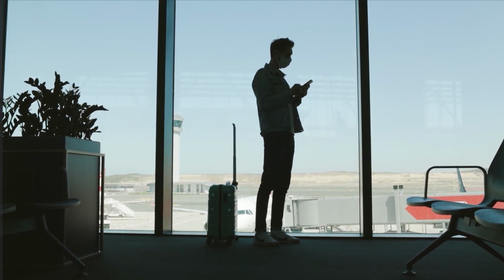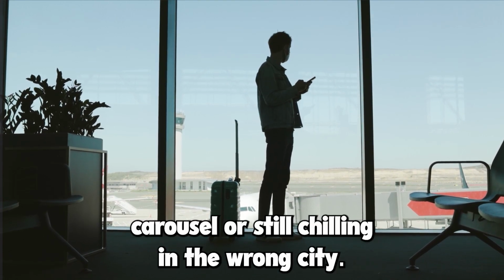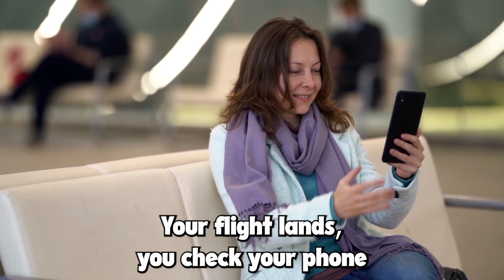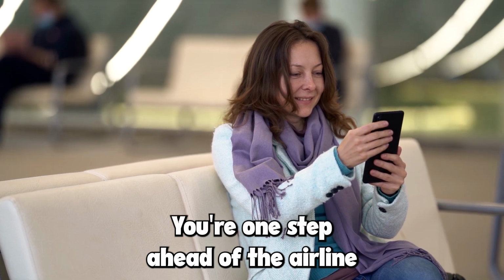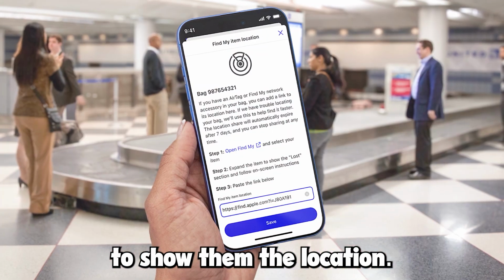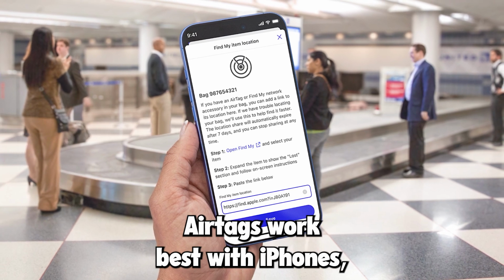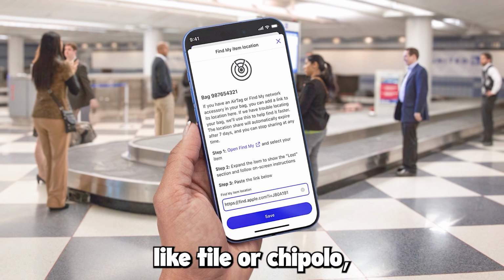At the baggage claim, you can see exactly where your suitcase is, whether it's on the carousel or still chilling in the wrong city. Imagine this, your flight lands, you check your phone, and you already know your bag made it. Or if it didn't, you're one step ahead of the airline. Show them the location, cut the guessing game, and speed things up. AirTags work best with iPhones, but Android users aren't left out. There are great alternatives like Tile or Chipolo.